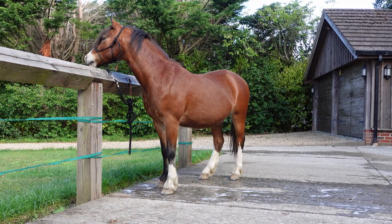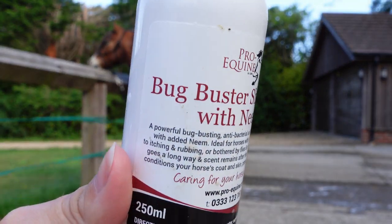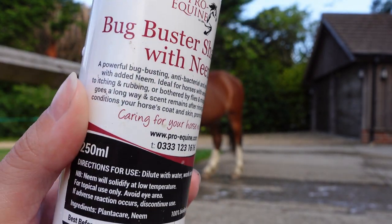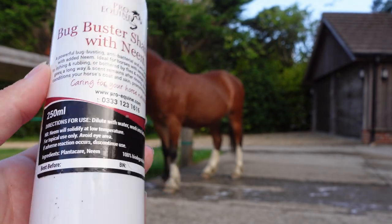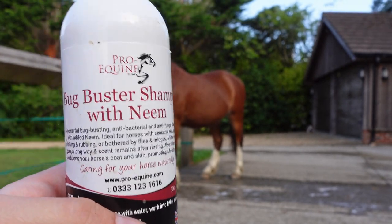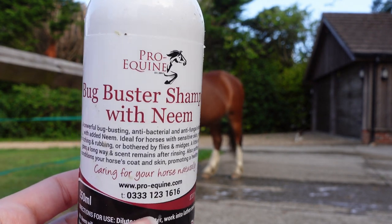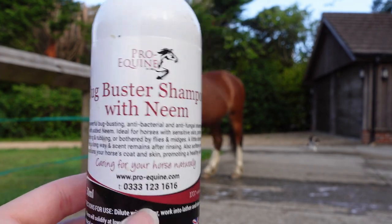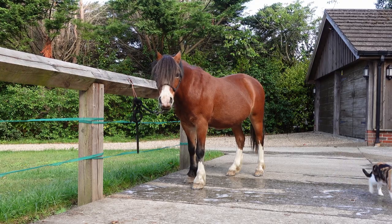Okay, we're ready to go with pony number two, and this is the shampoo that I like to use on him. It's the Pro Equine Bug Buster, and it's got neem oil in it. Although it's good for repelling flies, that's not actually why I use it. It's super, super conditioning, and it's really good for his skin. It's all natural, so I absolutely love this, and it really suits him down to a T. So, big fan of this one. Hi, Beanie!